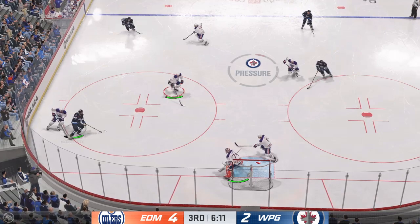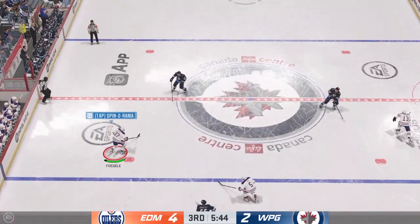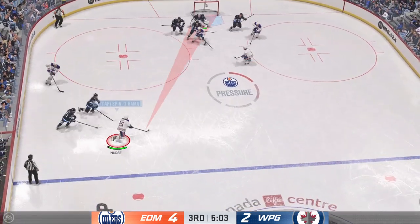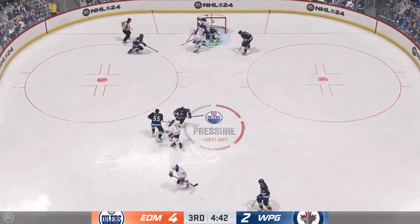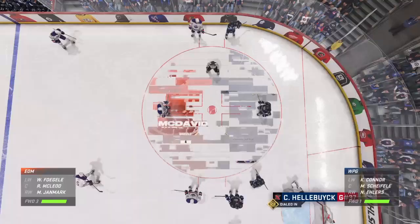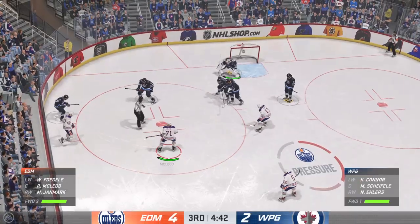Feed to Niederreiter. Along the half wall with the puck. Excellent stick work on the play. Moves the puck into the attacking area. Handles it along the blue line. Snaps it on net. Oh, what a glove save by Hellebuck. The Hurricanes are up next, according to the league's schedule makers, and no love lost between these two sides. Tickets still available. Should be a good one.